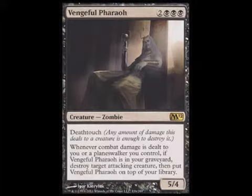I'll give you another example. That's Vengeful Pharaoh from M12, which says whenever combat damage is dealt to you, or a Planeswalker you control, if Vengeful Pharaoh is in your graveyard, destroy target attacking creature and then put Vengeful Pharaoh on top of your library. So, this is a little bit more subversive. This is a similar ability, but it's on the defending side. How do you know if you were the head that got hit by the damage?